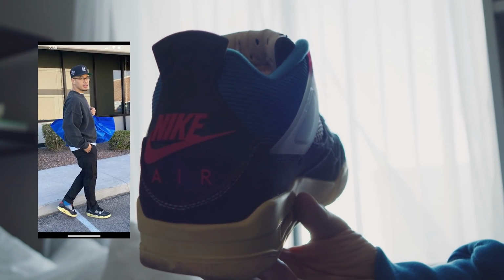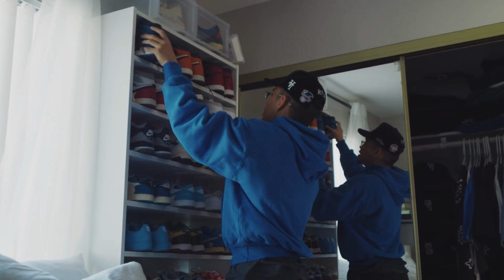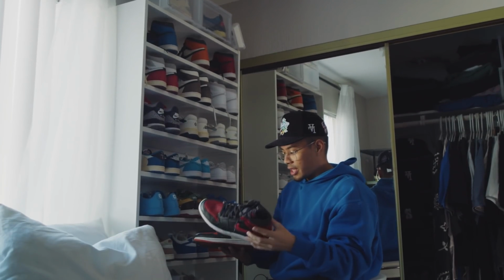I did have this little phase where I was just buying a whole bunch of Jordan 4s. But this row right here is probably the row that I have kept the longest in my collection. I've had these for a while now.